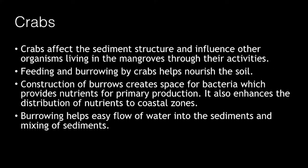And then we found that crabs affect the sediment structure. In the earlier part, when Shazly presented, she showed the map on the sedimentation. That is actually affected by the activity of the crab. So crab affects the sediment structure and influences other organisms living in the mangrove. If the crab population is somehow affected, the health of the mangrove will be affected, because it's a keystone species. And then we saw that a lot of burrowing activities were taking place by the crabs.